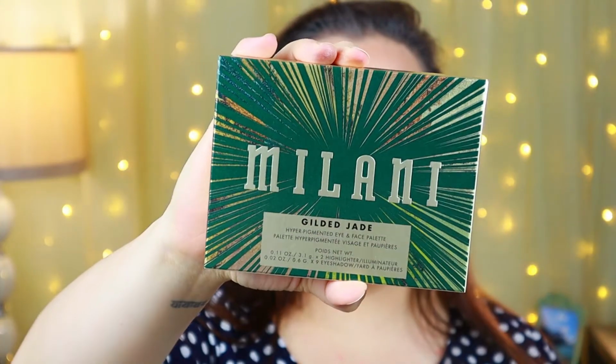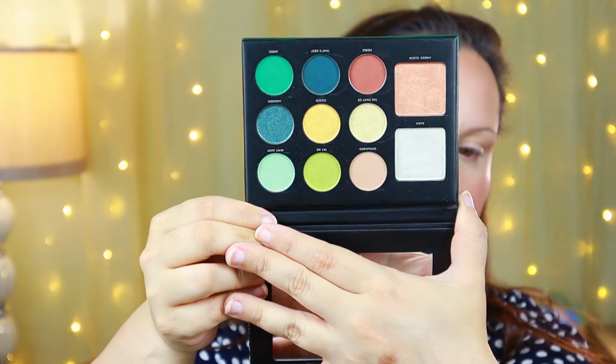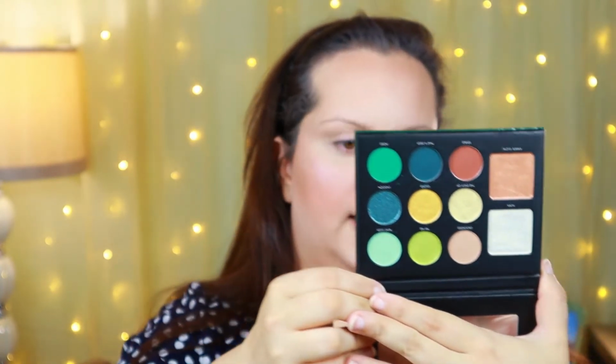And then the palette that I'll actually be using today is the Milani Gilded Jade Hyperpigmented Eye and Face Palette. So that's what this looks like. Now this was the eyeshadow palette that they recommended for me when I filled out the quiz. And I don't have a palette that has greens in it, so I was definitely excited to try this one. I haven't done like a green look. These are really pretty. And this is what the palette looks like. So you get 9 eyeshadows and then 2 highlighters.